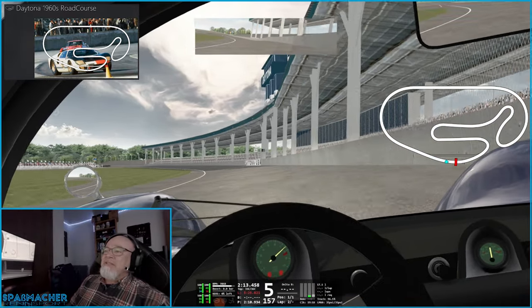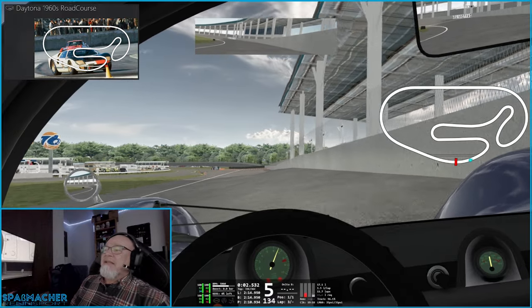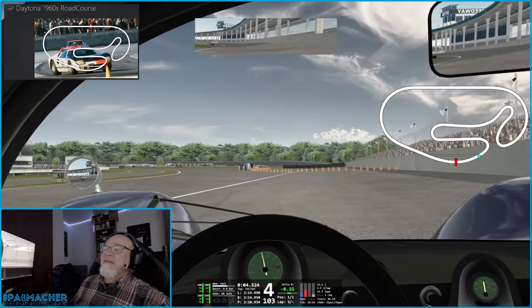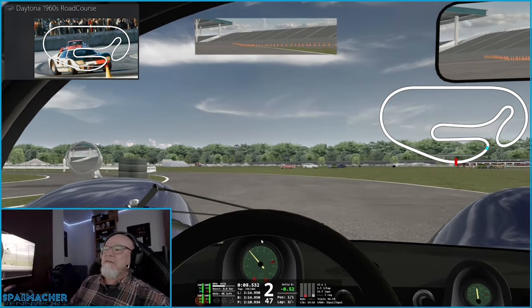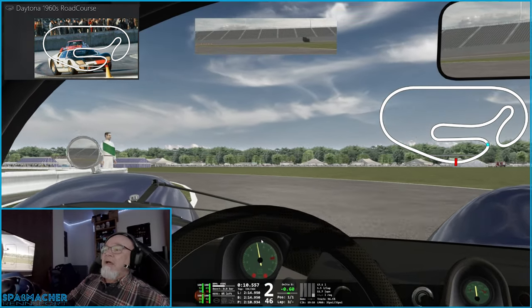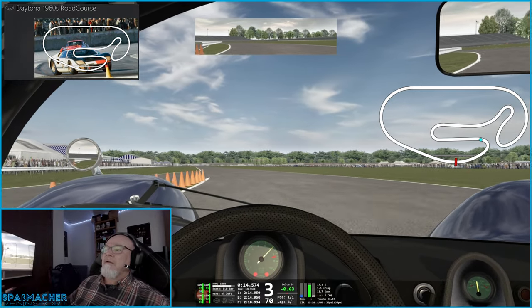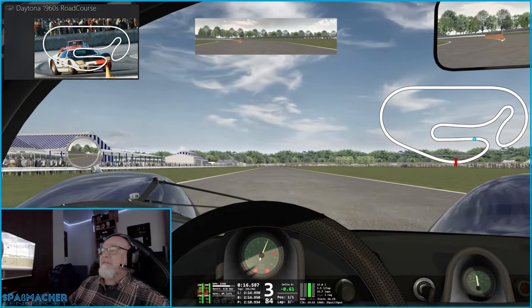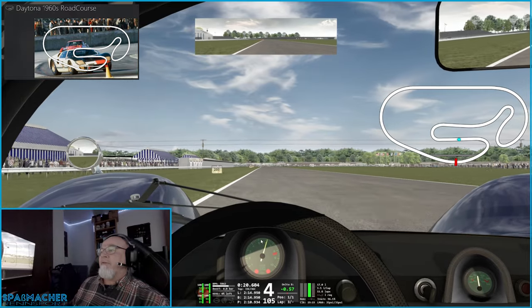So again, we hit the bumps there. Gotta get ginger on the brakes. Or I do. I think that race car drivers of this era were probably a little bit better than me.